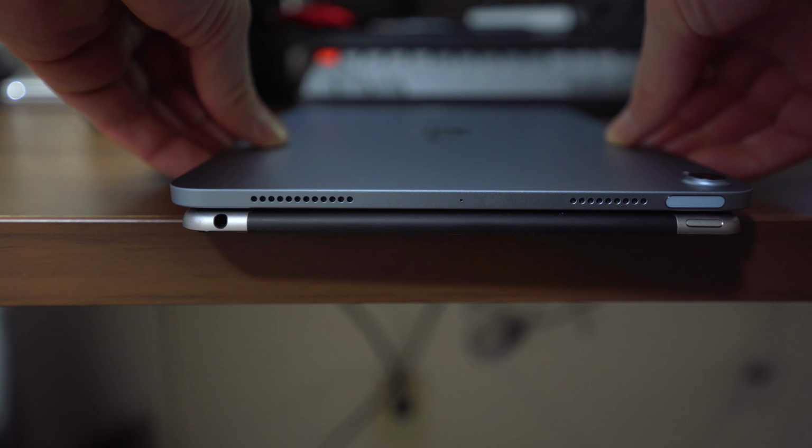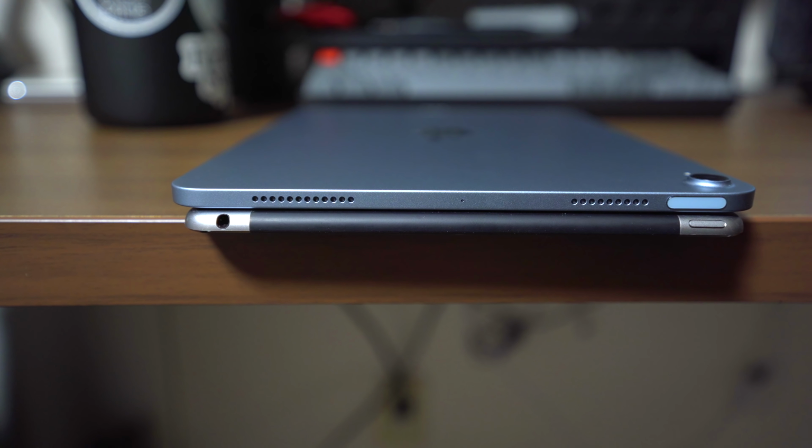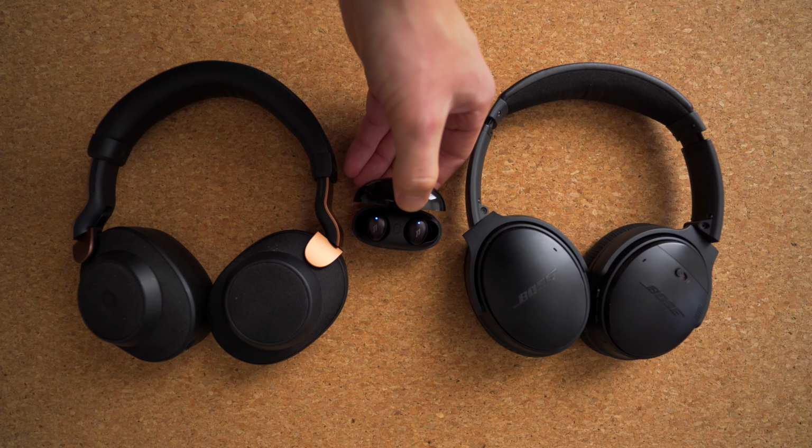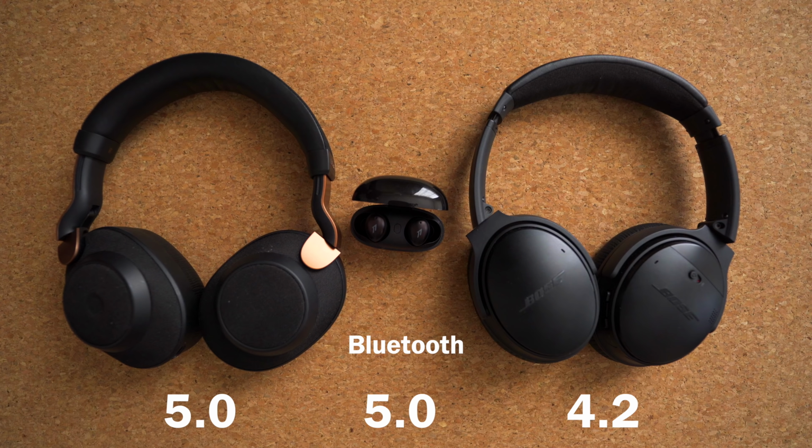Also, I realized the iPad Air 4 doesn't have a headphone jack, which kind of sucks. Even if you have wireless headphones, if they don't support at least Bluetooth 5.0, you might see some lag between your headphones and your iPad when you're editing a video.